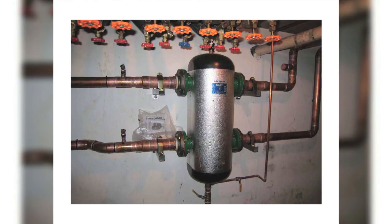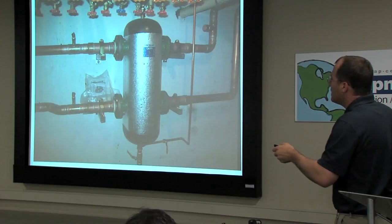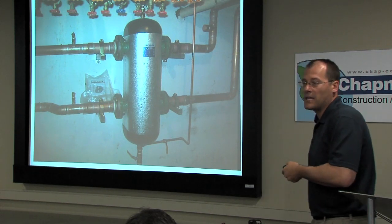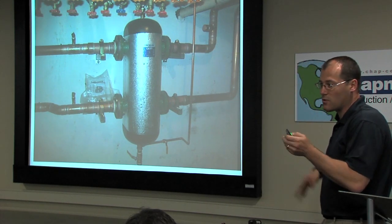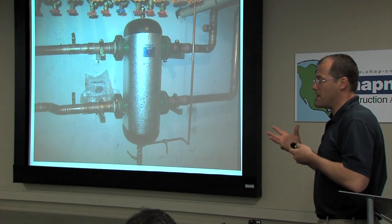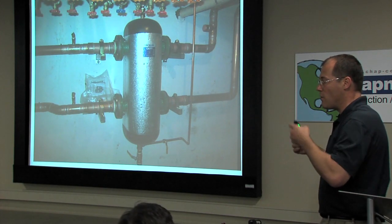And there are devices like this, which are called hydraulic separators, that do that. So along with this new boiler technology comes some of the accessories around the boiler that change. This is the thing you'd be looking for in a good design: when you talk about low mass or small water volume boilers, be thinking about how do I separate that boiler flow from the system flow?